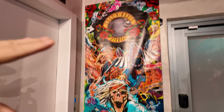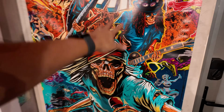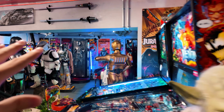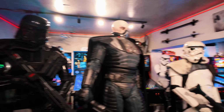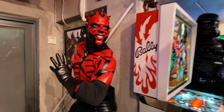One thing I really like about the collection is that he makes space for art. So you have, like, this is a pinball room. He's got this Guns N' Roses banner right here, just to create some more ambiance to the whole thing. And every wall has this. You can see them in the far back right there. There's the Mandalorian pinball, and just different things that add to the whole arcade feel of it all.